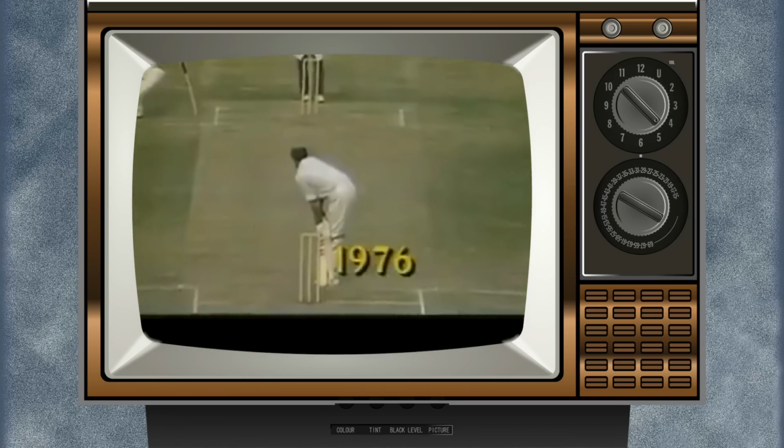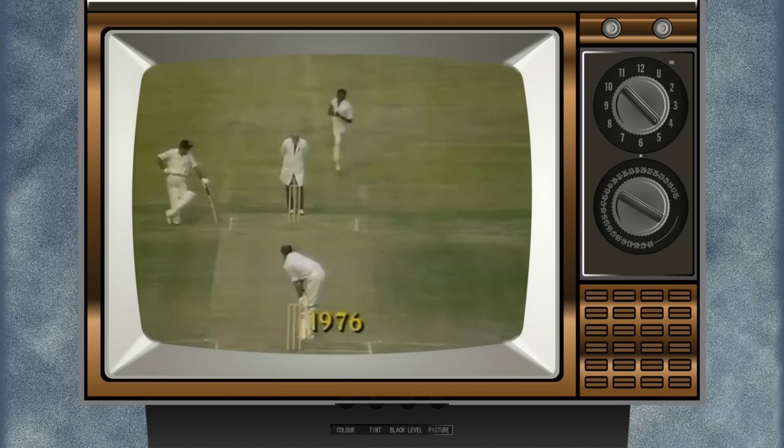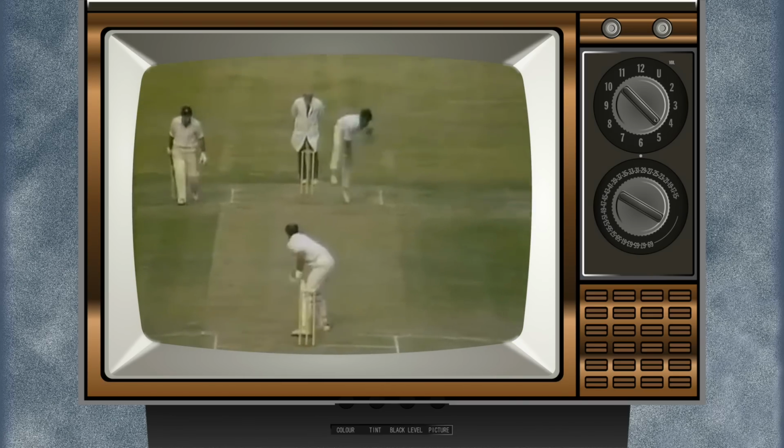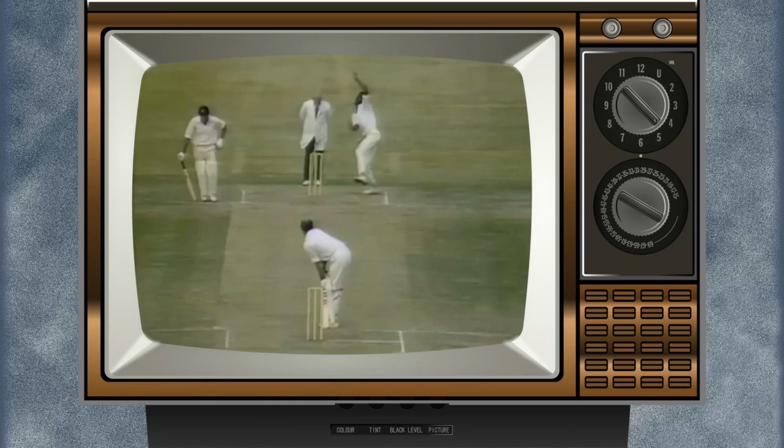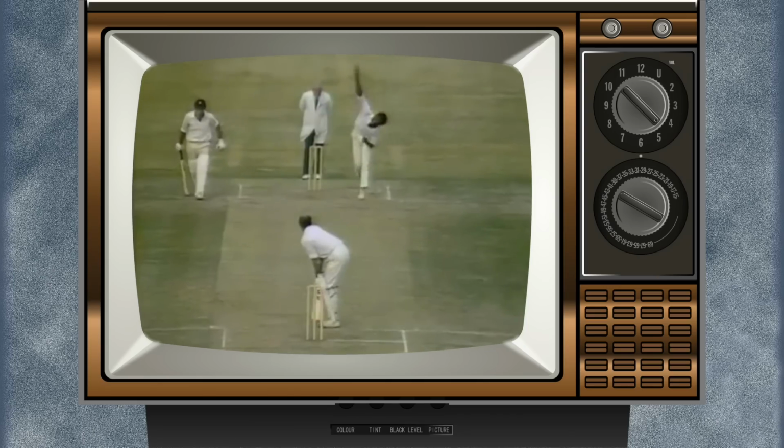Let's change the subject to one of the other most famous bouncer spells of all time, Michael Holding to Brian Close. In this spell, Close took an extraordinary amount of punishment and the field was fairly normal. Slip cordon with 2 catches on the leg side again. Not that you need any fielders at all if this is what you're going to do with the ball. The only way Close was clearing this field was with his nose.